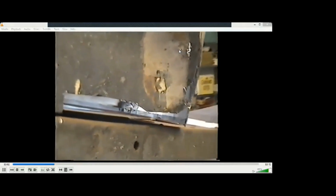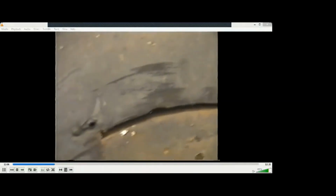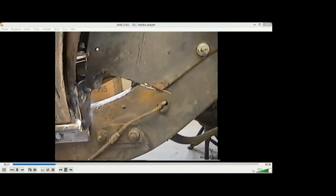This is the left rear wheel arch. You can see I've cut out the rust there. Cut out that piece. That's not too bad. I've cut out that whole section there. And that's the top of the wheel arch. All those holes are sections that I've cut out that need to be replaced or rusted.